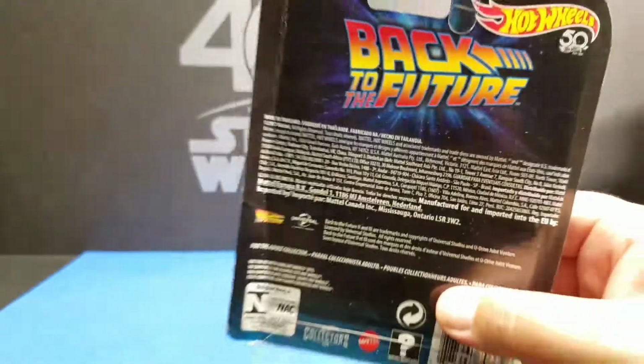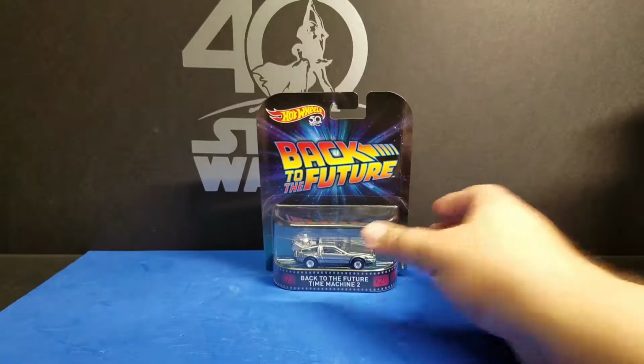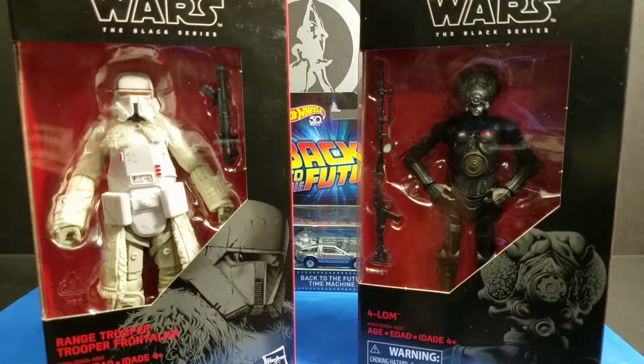So it has the Back to the Future logo, and then the copyrights and stuff like that. So we got a lot of stuff. Yeah, a lot of stuff to keep us busy.